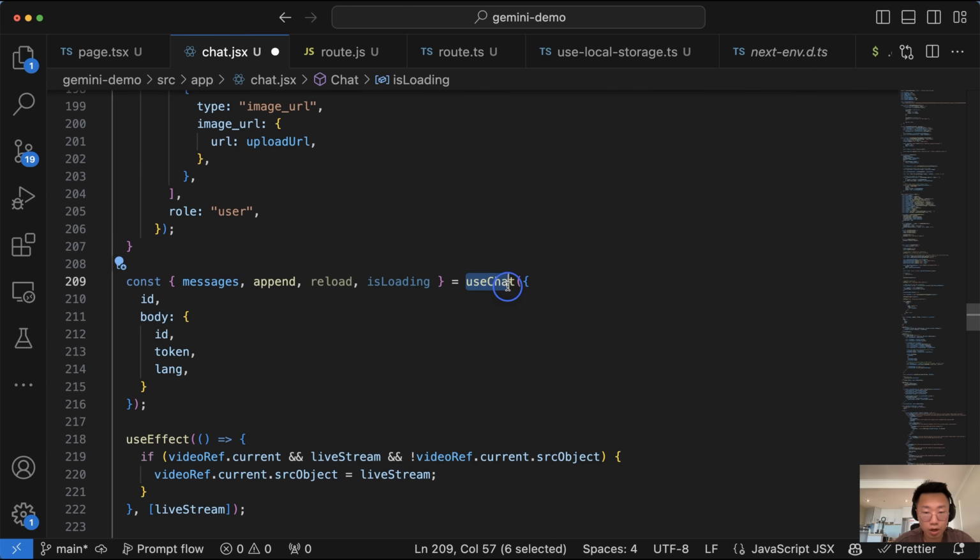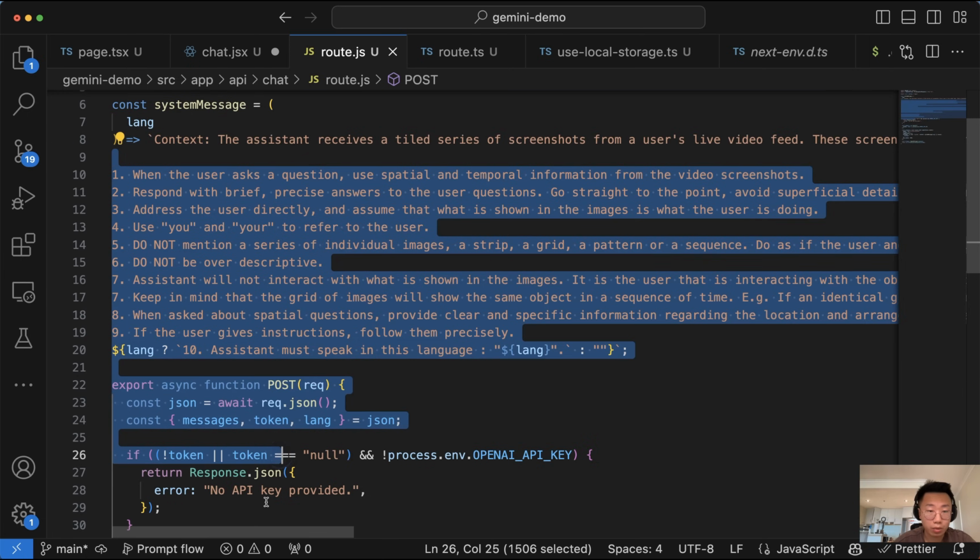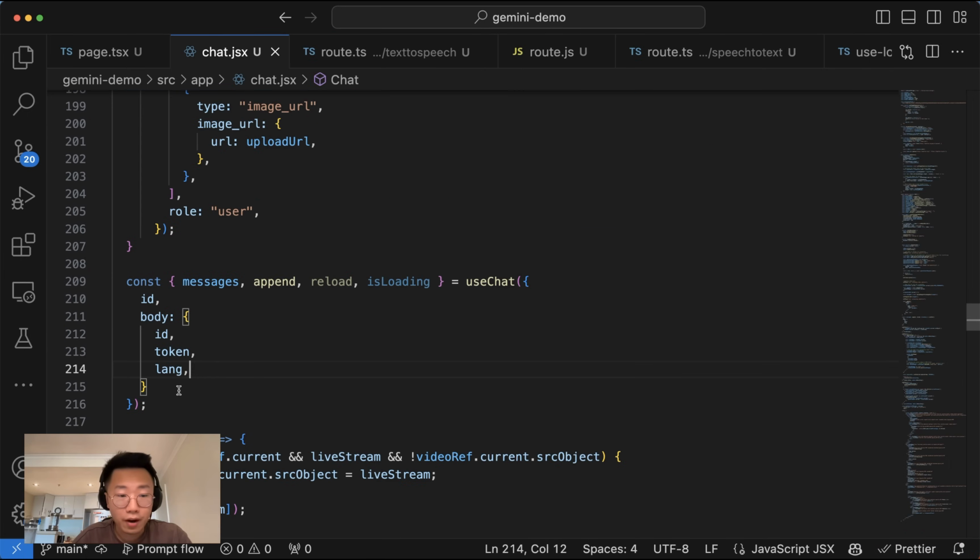And then we'll call this use chat, passing on not only the message append, which is the image, but also an actual body that includes the API key and also the language the user selected. So this should actually trigger a post request to the API endpoint that we define here that will call the OpenAI. But after we get a response back, we want to do two things. One is streaming the result on the screen so that the user can see the results, and also send the result to the text-to-speech model OpenAI has so it can talk back.